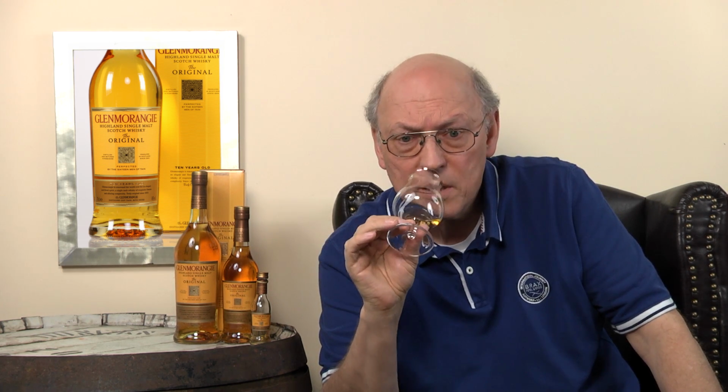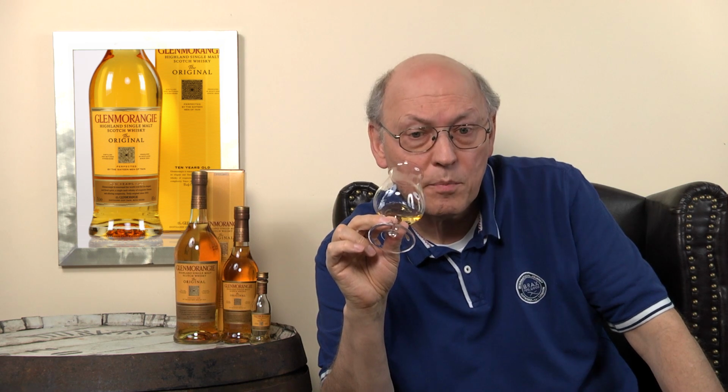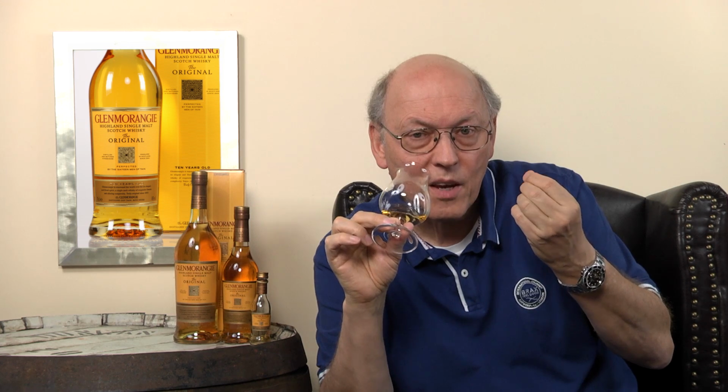The citrus is really dominant. In the back there's something cooling, like a little mint. Fruitiness, lots of fruit. But vanilla, no, not really. So this cooling mint is present, and the citrus note is showing the whiskey is from the Northern Highlands. It's always said those dominant citrus notes are coming from the Northern Highlands.